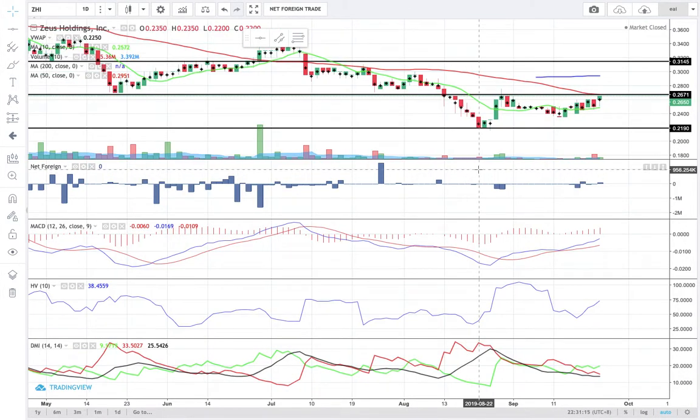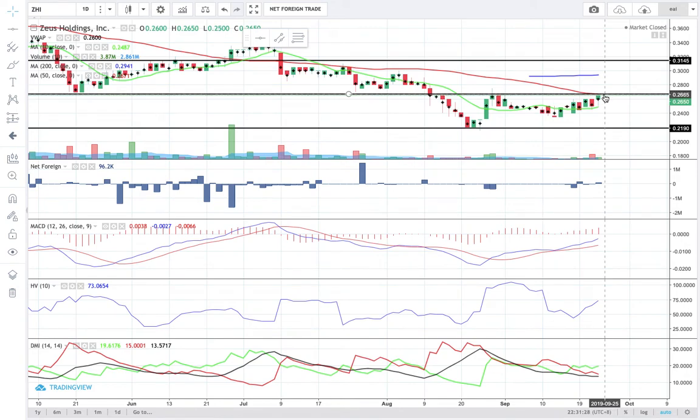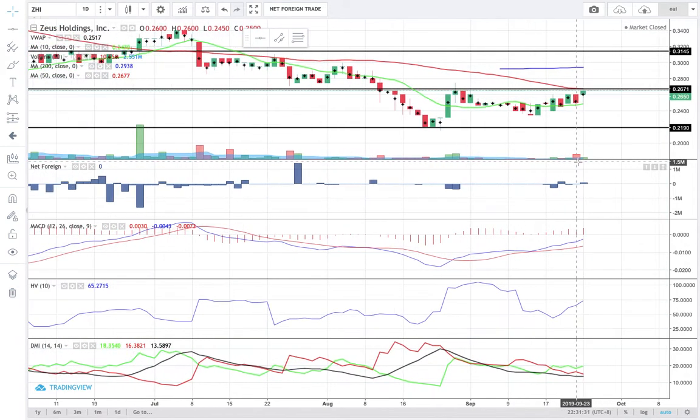Okay, next, ZHI. It closed today at 0.265. Support is at 0.22. Resistance is at 0.27 as a precursor to 0.31. The 10 SMACD combo is already valid. Foreign investors' participation is not significant, so I'm not going to mention the number. Risk level is already high. Attention, newbies, this is not for you, and this is not a newbie friendly stock anymore.